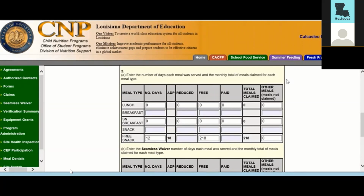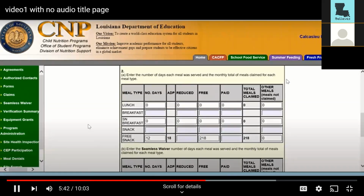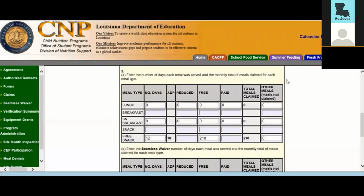For question 2A, only meal data that were served and are being claimed under the National School Lunch Program will be entered. This site is only serving snacks under the National School Lunch Program. All snacks are served and reimbursed at the free rate for this program. In this scenario, the following information must be entered: the number of operating/school days associated with this program, the number of reimbursable free snacks served to eligible children at the site during the claim period, and other meals not claimed if applicable.